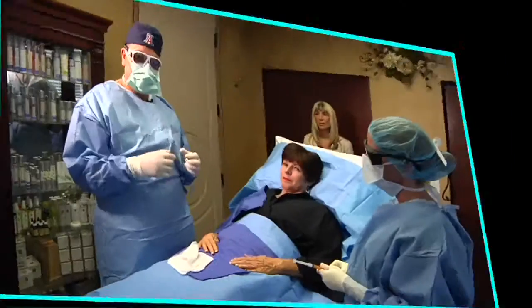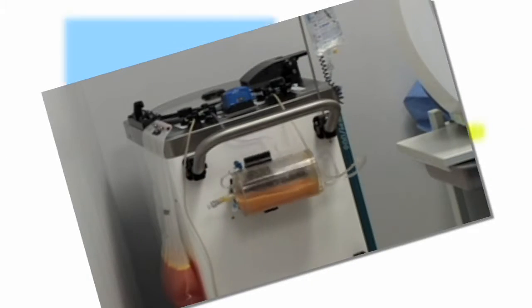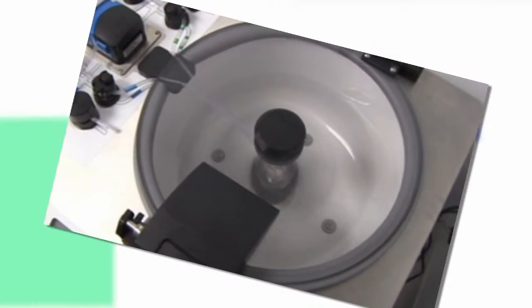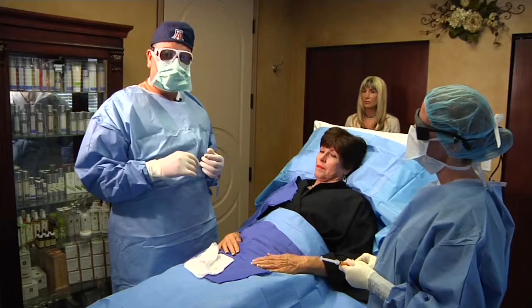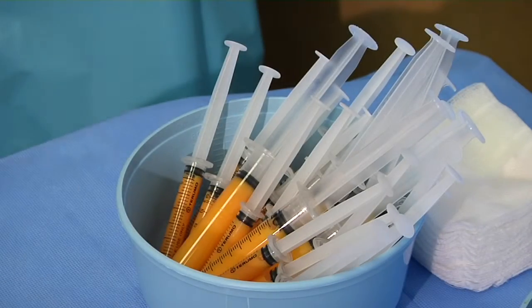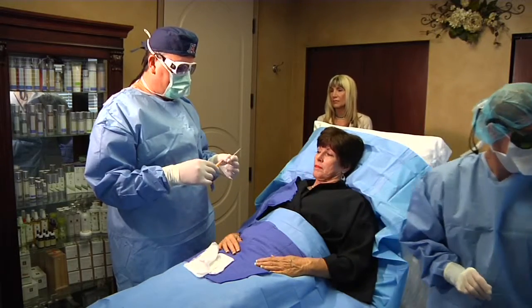Let's check it out. We use a very gentle technique that removes the fat without damage. And the great benefit to that is that the fat being removed is not causing bruising, it's not causing swelling. So the small area that she decided to have that fat removed from is not going to cause her pain or discomfort. We can now use that fat immediately for injection into the hands or the face or wherever we want to use that for.